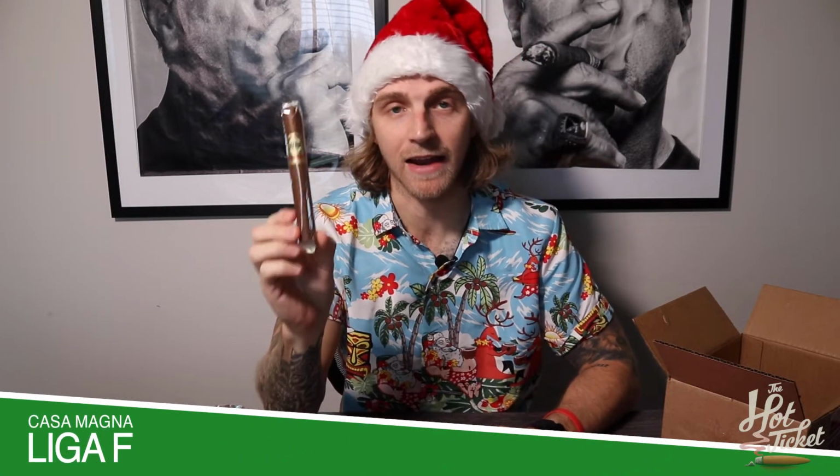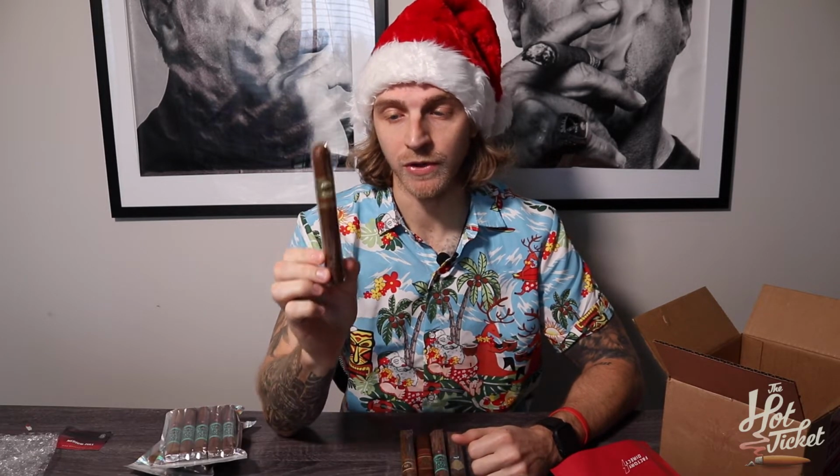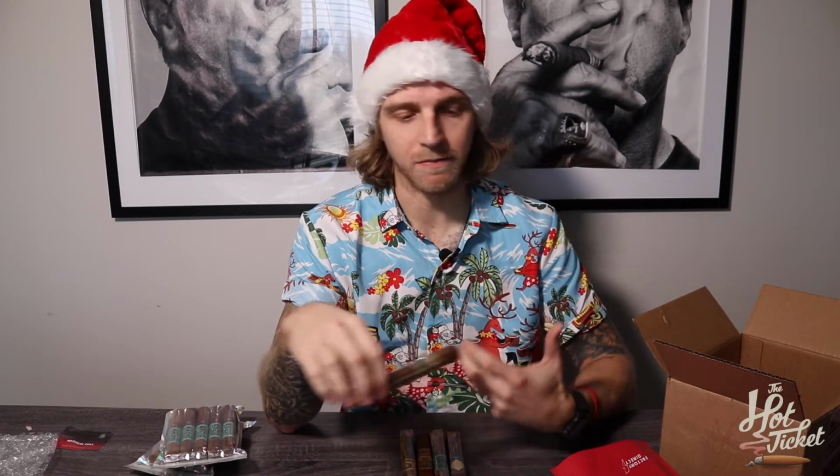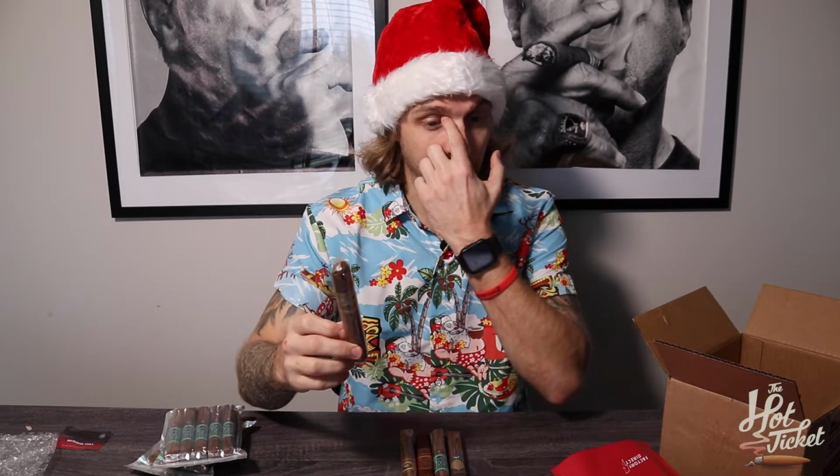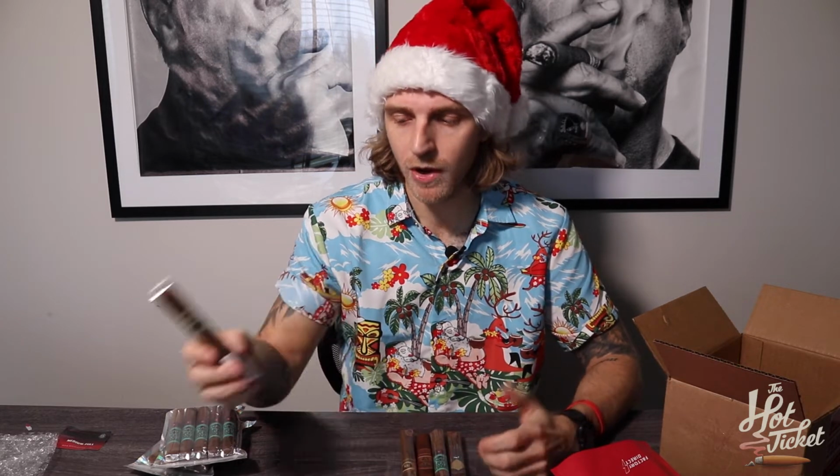CASA MAGNA, hell yeah, the LIGAF. I have not had a CASA MAGNA cigar in a very long time, so I'm really, really stoked to try this. You know what's interesting about this is, some of the packs are varied, right? Depending on certain profiles, flavors, sometimes they like to mix it up. But I feel like when I receive these packs, they're almost intentionally designed for me, either with stuff that I've never had before, but maybe in a certain profile that they think I would enjoy. So really excited to try this.